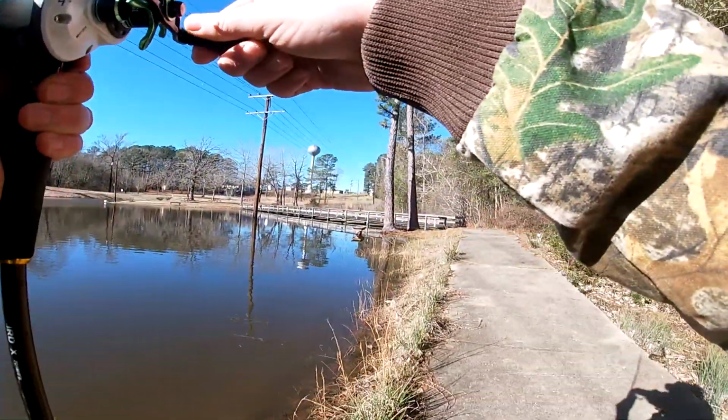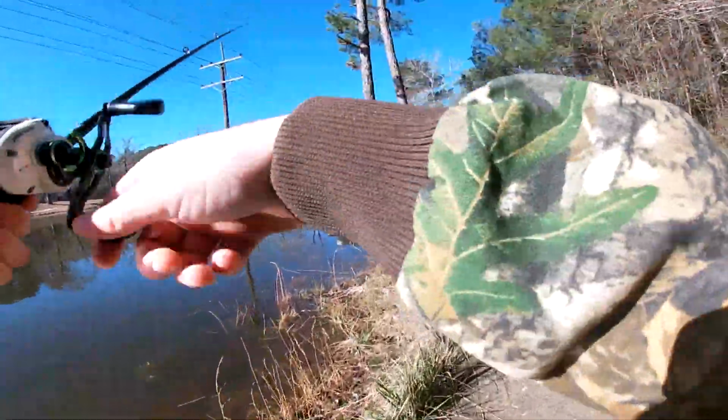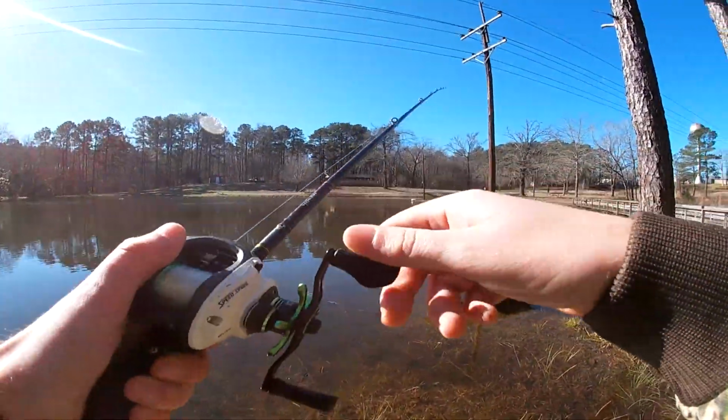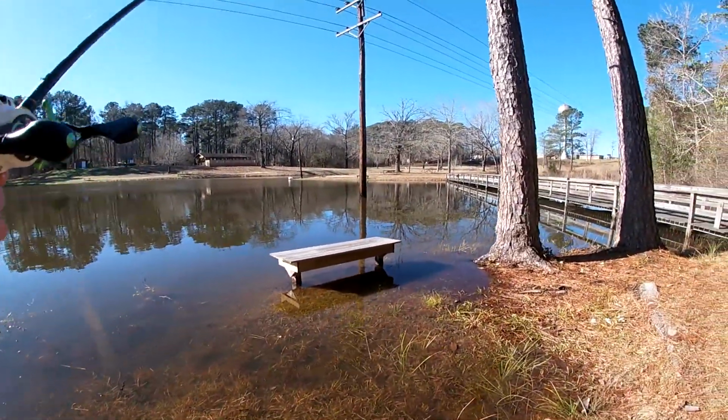I got something big, but that looks like a stick. Oh boy, hope we can get that one out of there. The water is really high right now. We've had a lot of rain and a lot of flooding in the area. But look at this bench. This bench is like 10 foot off the bank.